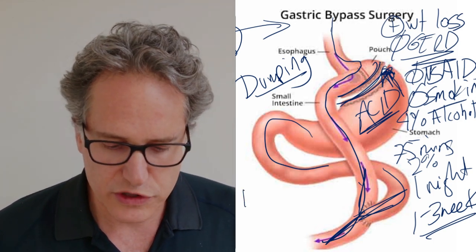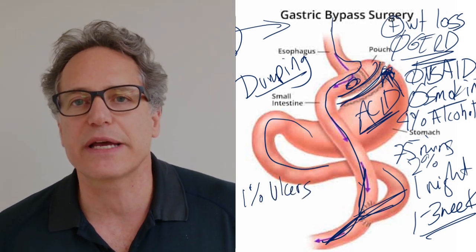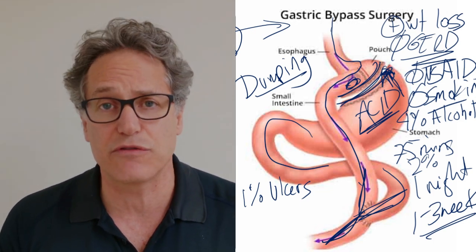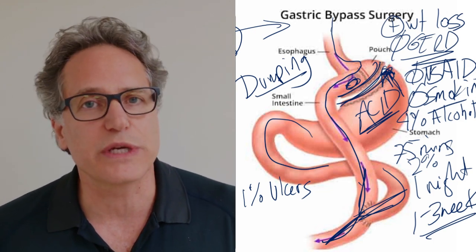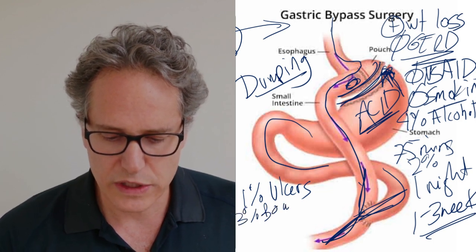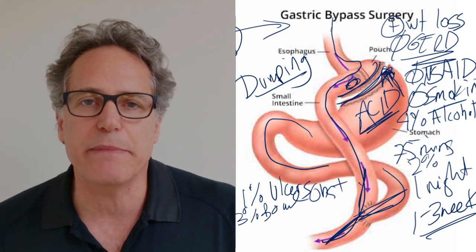There is a 1% risk of marginal ulcers that form right here between the connection of the stomach and the small intestine. Those are typically caused by smoking, by alcohol use, by the NSAID use, Advil, Aleve, ibuprofen, aspirin. But in a small group of patients, we can see them without any of those risk factors. There is a 3% risk of bowel obstruction, which really sounds terrifying, but for the majority of patients is, while not pleasant, a very manageable condition.